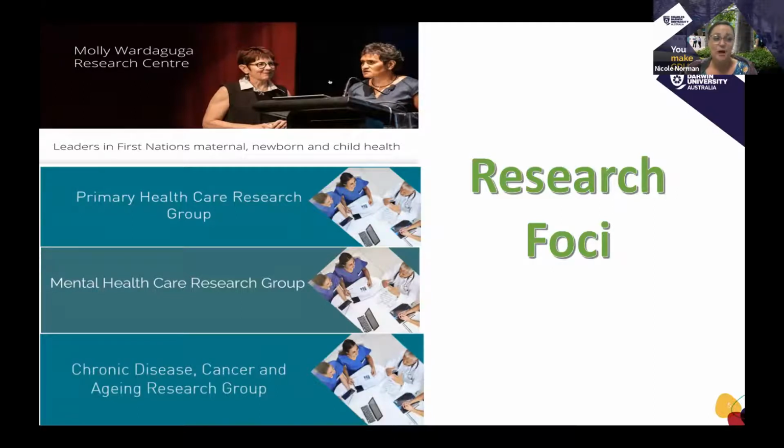We next have our primary healthcare research group, our mental health research group, and our chronic disease, cancer and ageing research group. All 4 groups are highly recognised and published internationally and are led by professors in their field. And so as students, you'll be able to firsthand reach out and communicate with those professors and see how you as a student can get engaged in research projects or be a participant yourself if that's something you're really interested in.